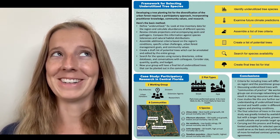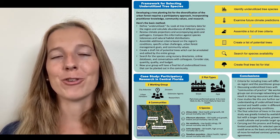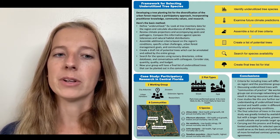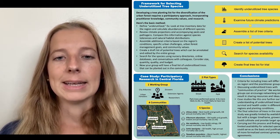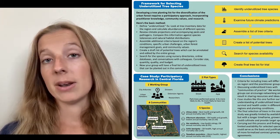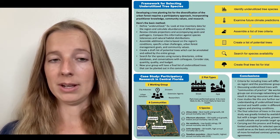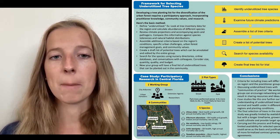First we had to actually define what underutilized means. So I looked at unpublished tree inventory data from 7 communities around Florida. Based on natural breaks in the data, I decided that trees that made up 1% or less of the inventories by tree count were designated as underutilized. Then we looked at predicted climate trends for the region. We also compared it against species tolerances and natural habitat distributions. Then we also looked at the biophysical criteria based on local planting conditions, as well as the professionals' experiences working with different species in our specific region.